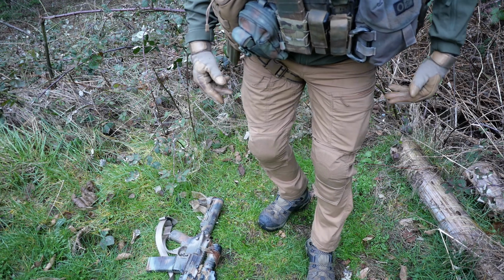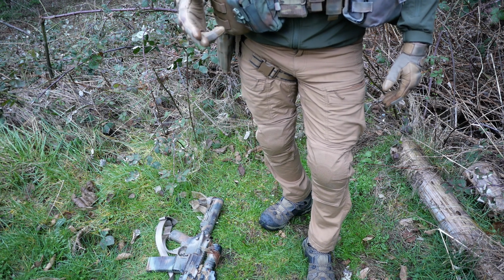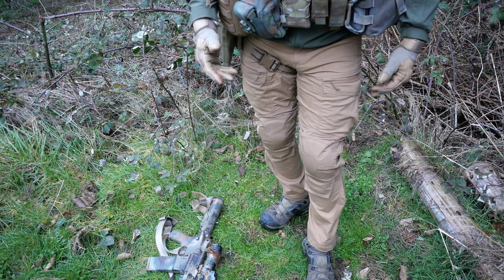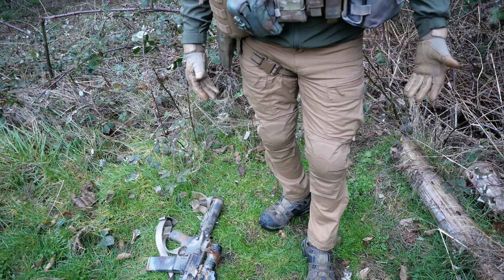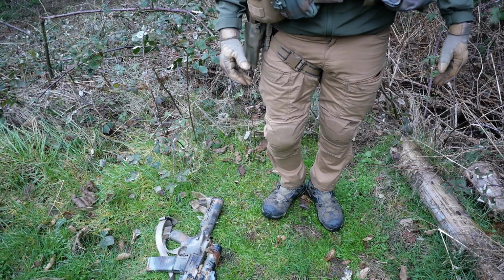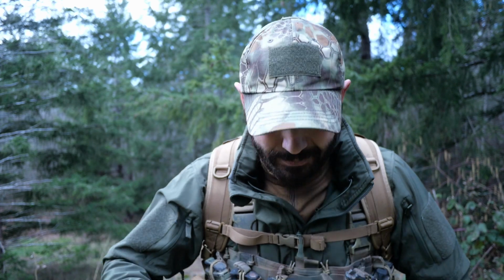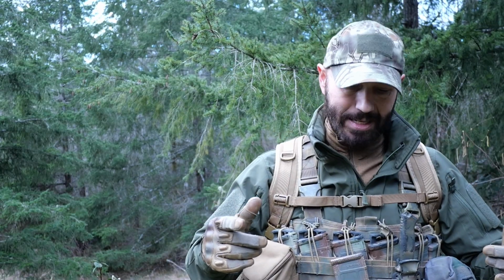These are great pants. They come in coyote tan. They come in olive drab. And now I think they have them in multi-cam. Pretty sweet pants. You got pockets all over the place. I would definitely wear these in a tactical environment. So far, so good. Love these pants. So the last Condor thing I have to show you right now is this ball cap. Tactical ball cap in Kryptek Mandrake. Works very well in my AO. So if you want good quality gear, check out Condor, like I said.